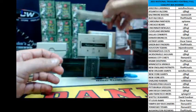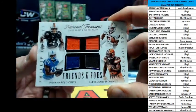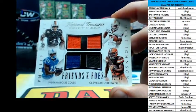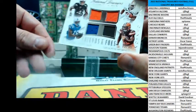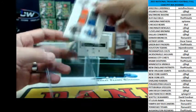We've got Friends and Foes. 32 of 99, Duke Johnson for the Browns, and Phillip Dorsett for the Colts. Colts are DeSal. Browns are CJ. That will be a random at the end.